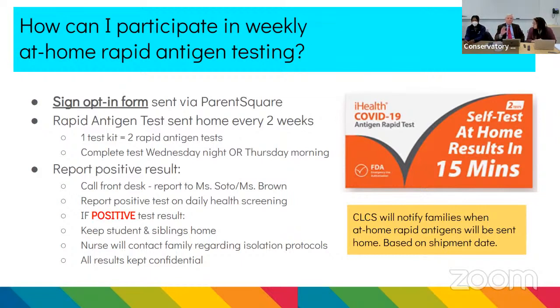The opt-in form is going out this evening. You probably already have received it on Parent Square. We would encourage everyone to complete that and to participate in this as we continue our efforts to keep our community safe.